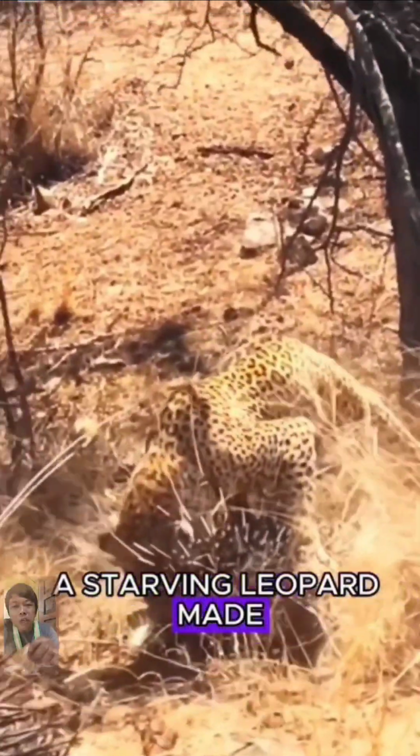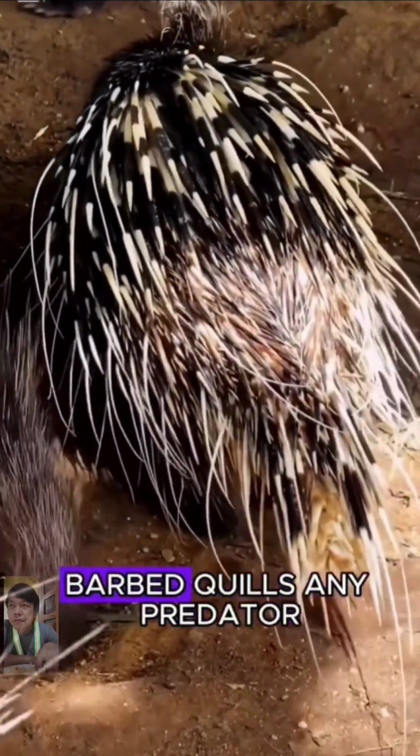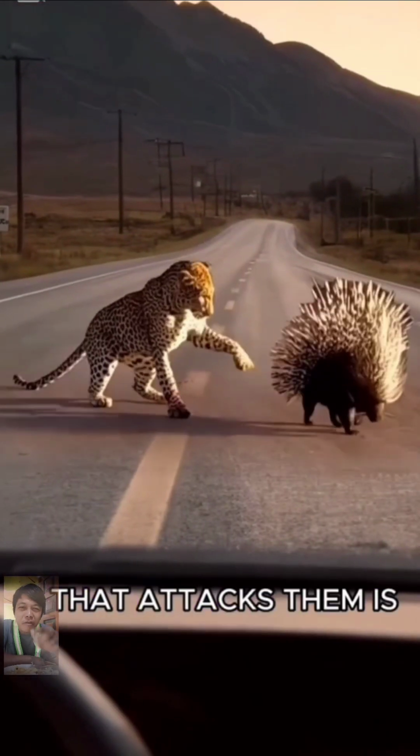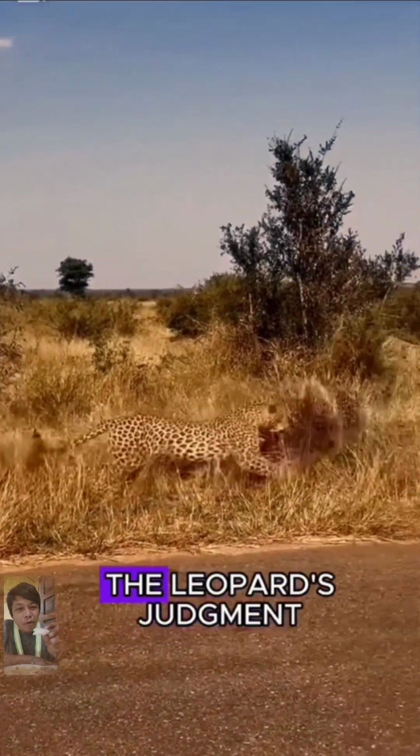A starving leopard made a desperate decision. It went after a porcupine. Bad idea. Porcupines are covered in sharp, barbed quills. Any predator that attacks them is guaranteed to suffer. But hunger had clouded the leopard's judgment.